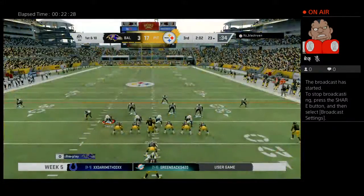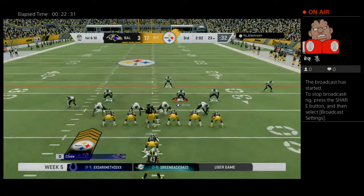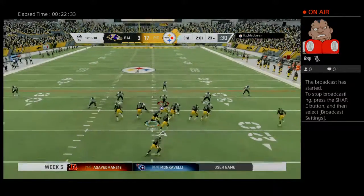Ready, ready. 18 Gator. Watch tight end. Watch tight end. Tight end's right.